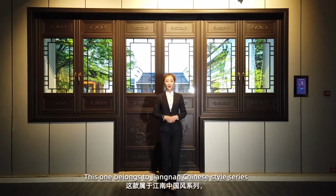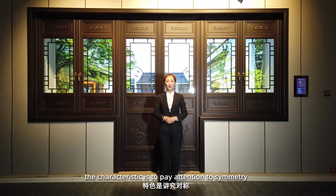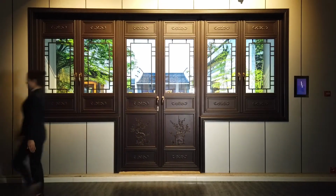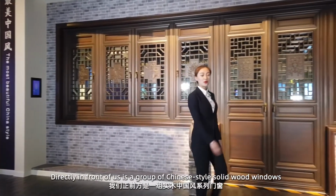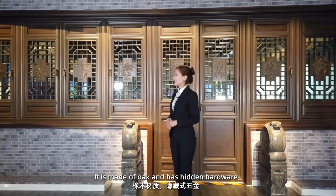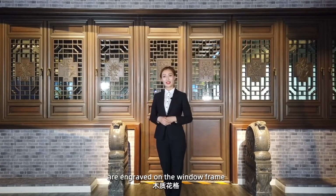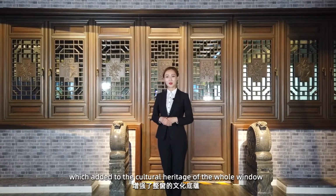This one belongs to the Jiangnan Chinese style series, made of aluminum alloy. The characteristic is to pay attention to symmetry. You can open the double window sashes simultaneously. Directly in front of us is a group of Chinese style solid wood windows. It is made of oak and has hidden hardware. Plum blossoms, orchids, bamboo, and chrysanthemums are engraved on the window frame, which adds to the cultural heritage of the whole window.